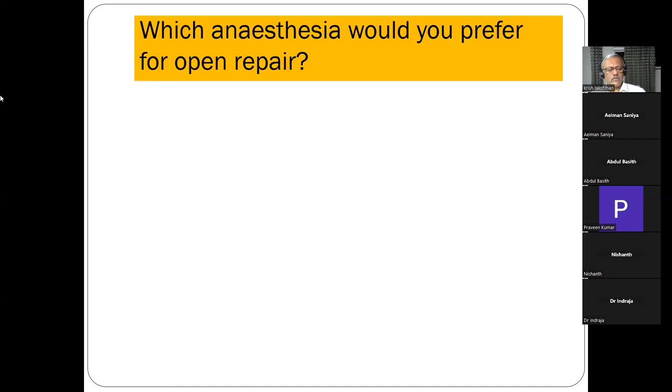Okay. Can you see the chat box? Yes, sir. So what is the comment there from Nikita? Local and regional, sir. Yeah, local anesthesia. Okay, that is an option. So among these, which one would you prefer?